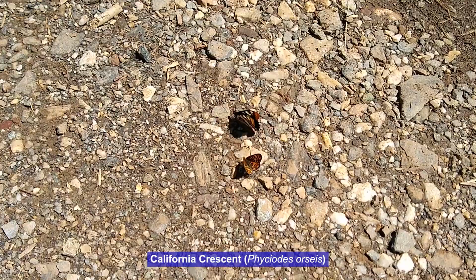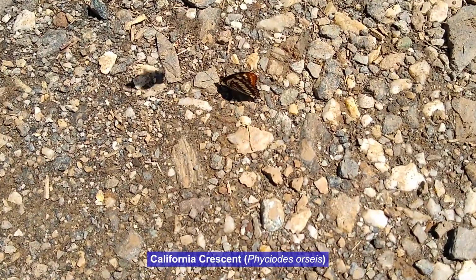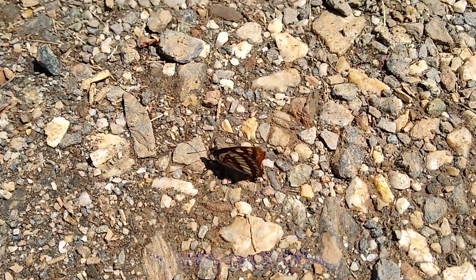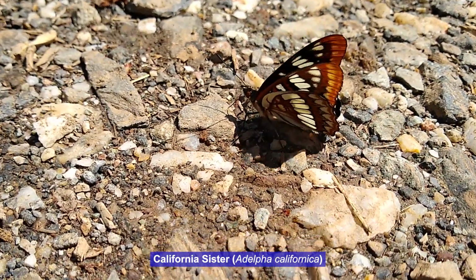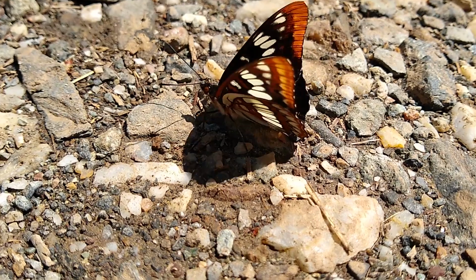They like the little damp places after it's been raining. They like to drink out of the little moist soil. There's just so many different species enjoying the water here.